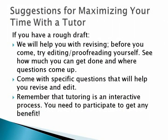If you've got a rough draft, we will definitely help you with revising. Before you come, the tutors recommend that you try to revise on your own first. Catch as many things as you can, put question marks by anything that you have a question about, and then bring it into the session and say, you know what, I did some proofreading before I got here. I was wondering about this sentence and this sentence. Can you take a look at those for me? And we'll say definitely yes.